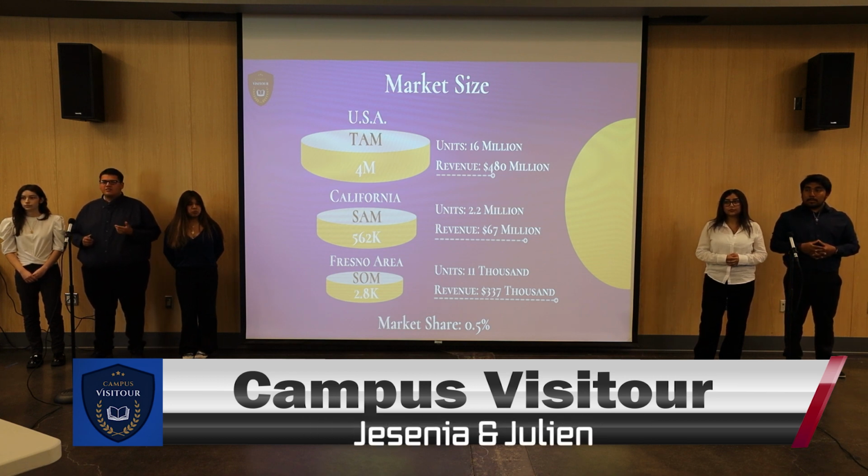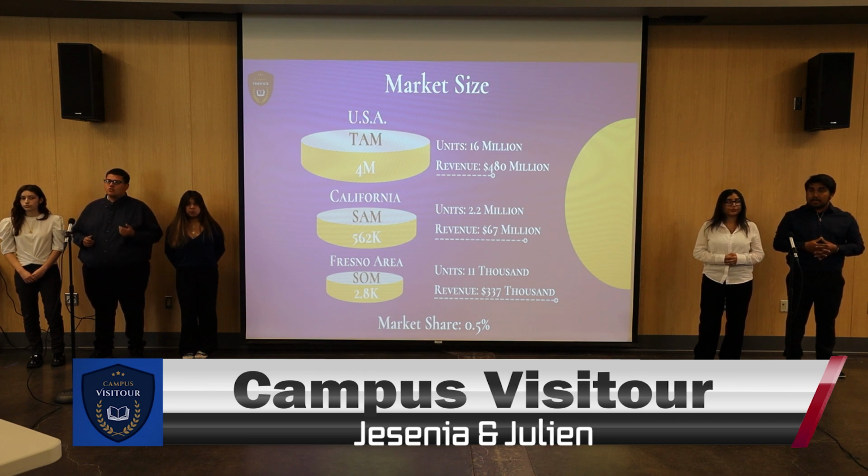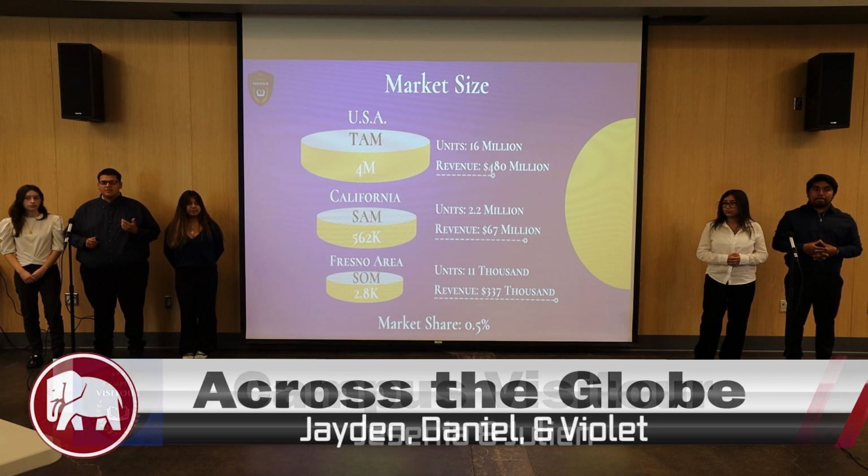What this means for units and revenues in terms of TAM is 16 million units and a potential revenue of 480 million. For our SAM, it means units of 2.2 million and a potential revenue of 67 million. And then for our SOM, the projected amount of units and revenue is 11,000 units with a revenue of 337,000.